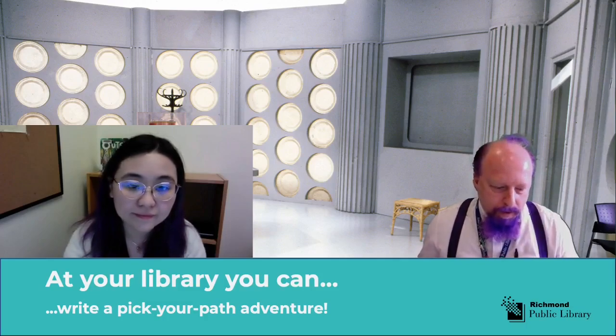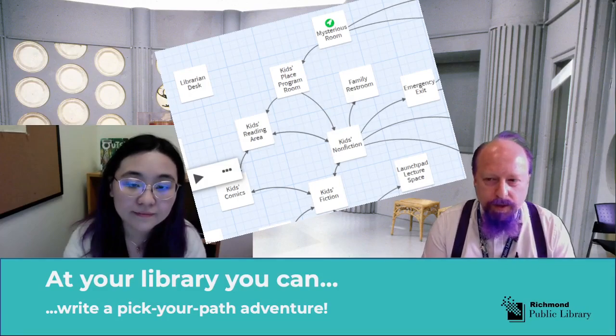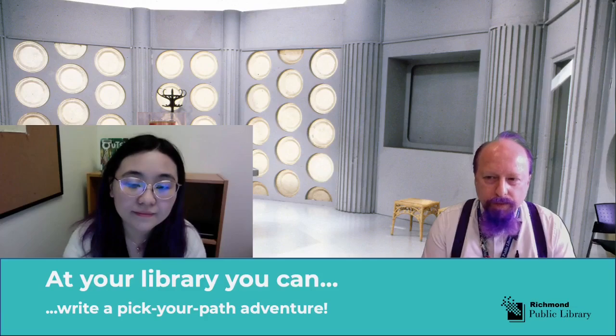And one of the things I like about Twine is it gives you an interactive map of your game. And so you can see how all the rooms in it interrelate to each other, for instance. It just creates that as you go. They both are good solutions. There's lots of other tools out there.